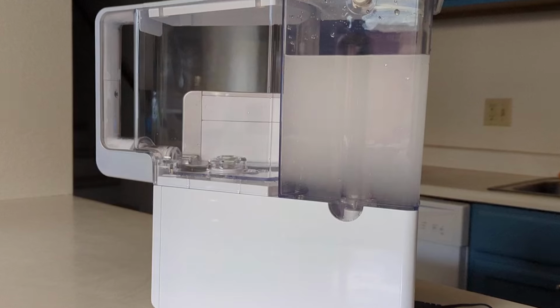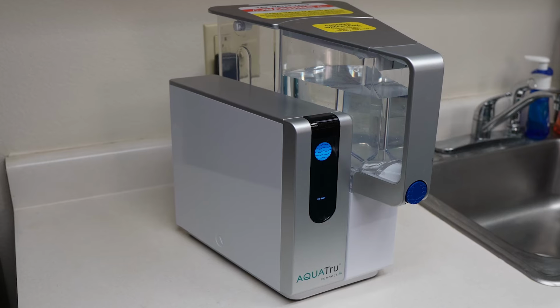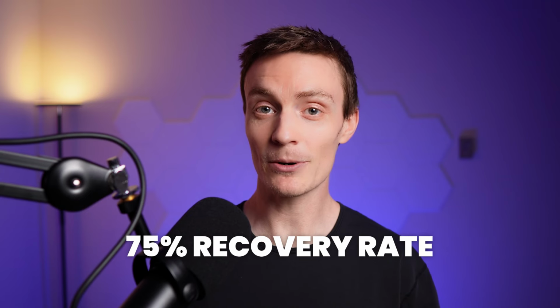While not a ranking factor in the current version of our scoring system, I want to quickly touch on reverse osmosis recovery rate. Wastewater is a side effect of the RO process, and conventional RO systems are known for being inefficient and wasteful. The AquaTru, by contrast, is the most efficient countertop RO system we've tested, with a 75% recovery rate, meaning that for every 4 gallons of water purified, it only wastes 1.